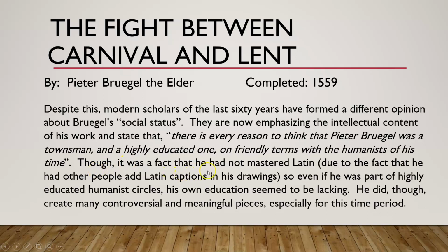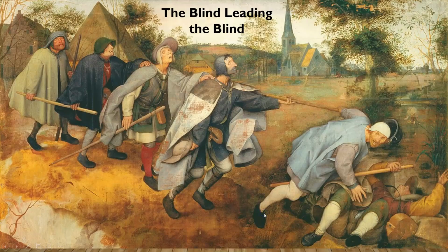Though it was a fact that he had not mastered Latin, due to the fact that he had other people add Latin captions to his drawings. So even if he was part of highly educated humanist circles, his own education seemed to be lacking personally. He did, though, create many controversial and meaningful pieces, especially for this time period.